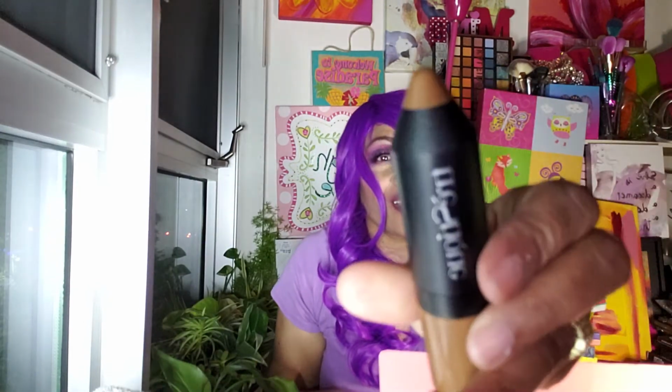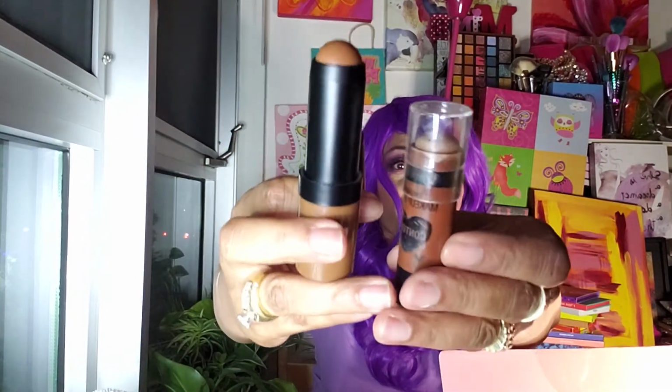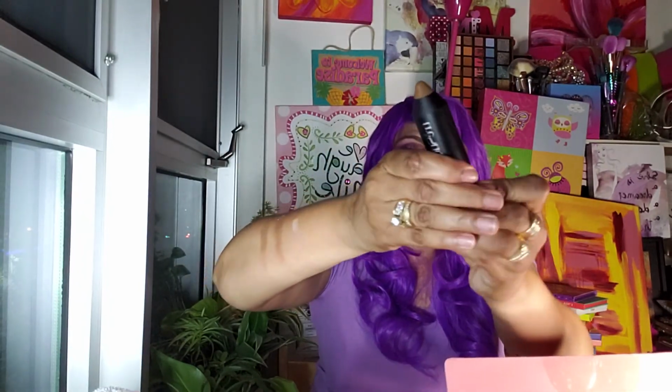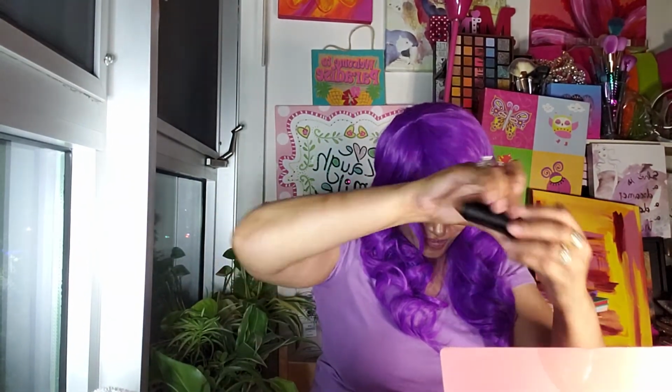That's okay. You know what? This would be good to contour my nose. I like it. Nice brown. Okay, Tristique. So this looks just like my Wet n Wild stick. Here we go. Same thing. Contour. Yes, honey. Now, there's a brush at the bottom, but I don't know how to access it. Oh, there we go. Yes. Okay. I definitely like it.